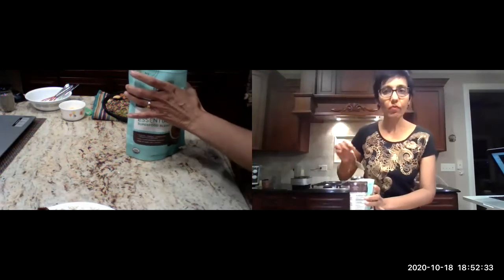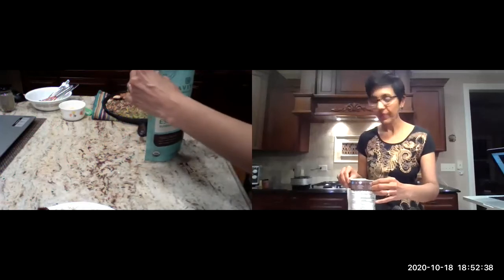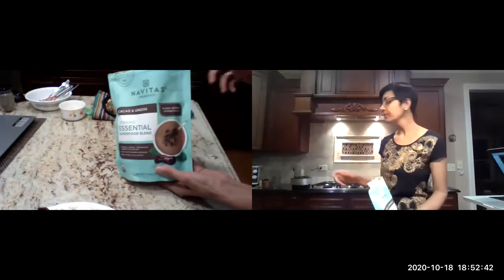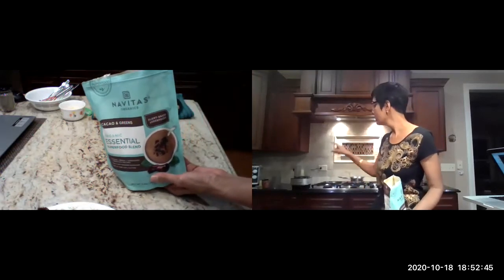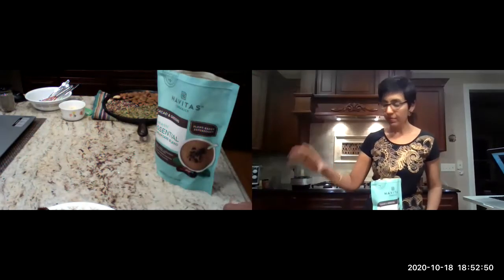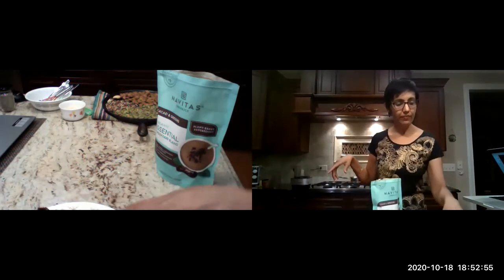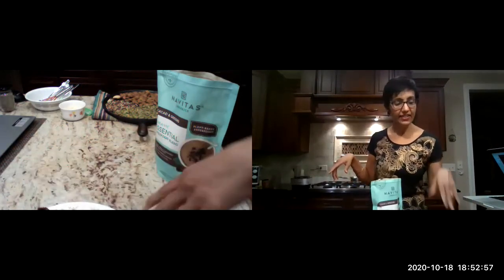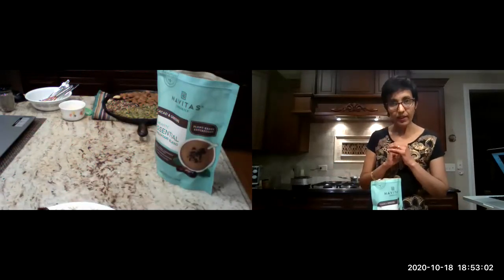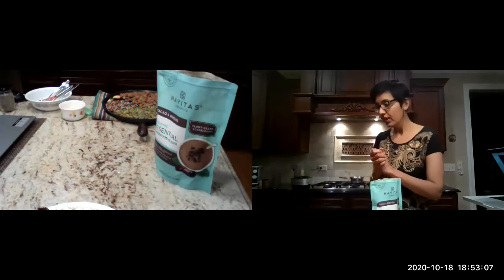It's good. Okay, I think this is going to come together really well. So the way this recipe is going to work is I'm going to crush the nuts in the food processor, and then we are going to add the dates and the apple rings, and then add this cacao powder and kind of roll that into bars.